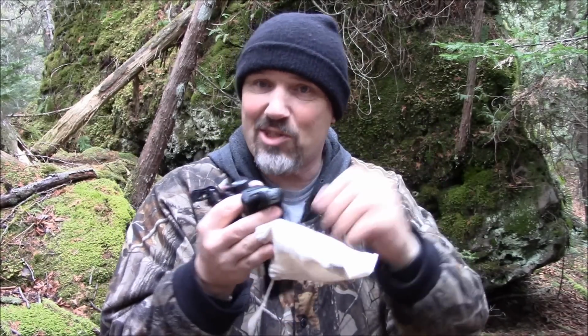So these here are the headlamps that I use most. I have other ones that I use as well, but these ones here stay in this bag, and this goes in my camping backpack that I take for that night.